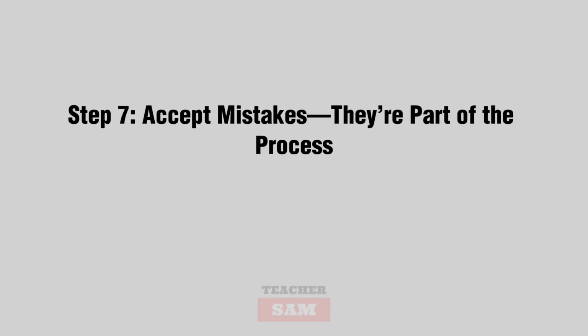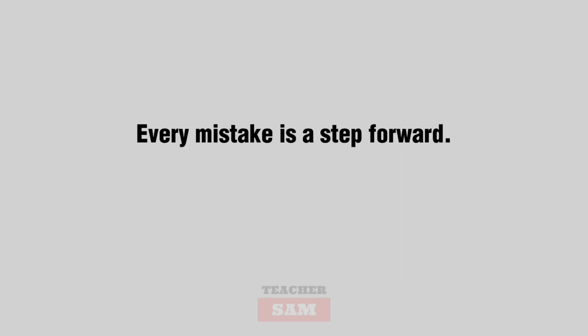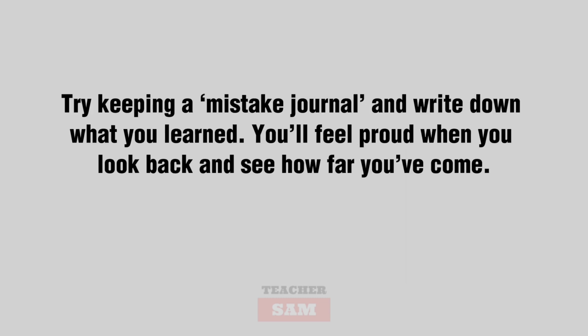Step 7. Accept mistakes. They're part of the process. Fluent speakers make mistakes too. The difference is, they don't stop. Every mistake is a step forward. Try keeping a mistake journal and write down what you learned. You'll feel proud when you look back and see how far you've come.